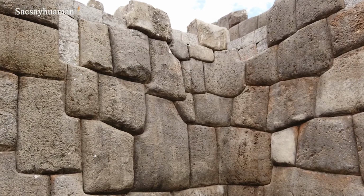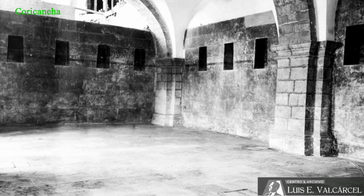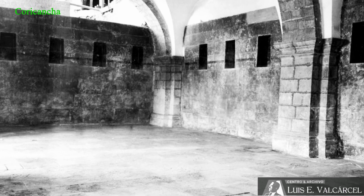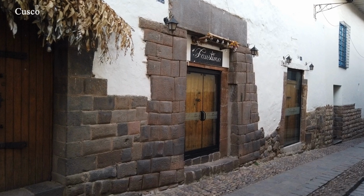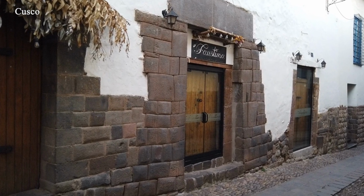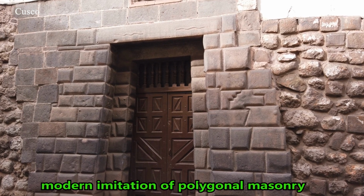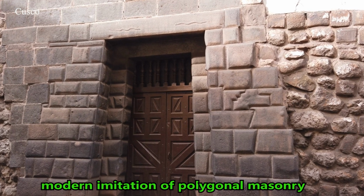Dense limestone, as centuries have shown, is also quite resistant to erosion, and its color does not differ significantly from the gray of andesite. Moreover, we see no use of the classic architectural technique of combining different stone types for different building elements, for instance, to highlight doorways or portions of walls. And this is particularly important, since traditional historical interpretations often assign such a decorative or accentuating function to polygonal masonry, claiming it was used to emphasize certain important buildings or their parts.